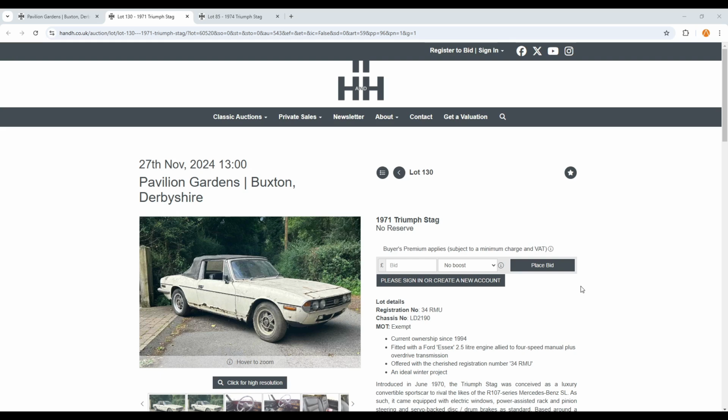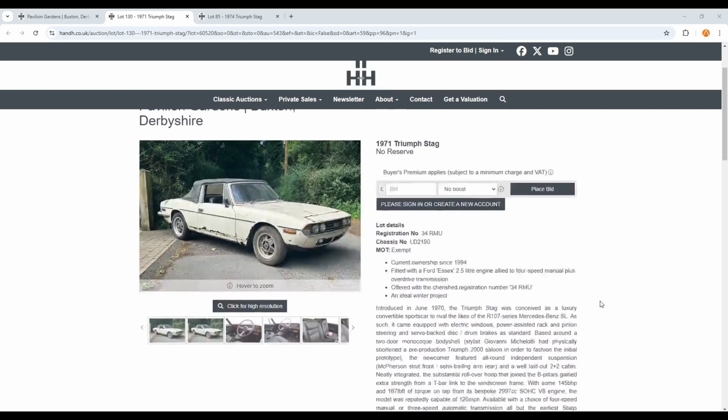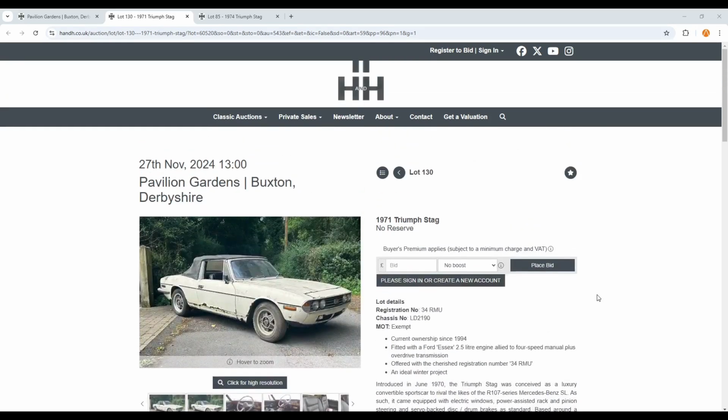1971 Triumph Stag. This particular one with no reserve is looking a little bit of a sorry state. It's a bit of a project, a lot of rust down the sides, no doubt some underneath as well. I don't know where it's at in terms of mechanical. Yeah, it's being offered as a great winter project.